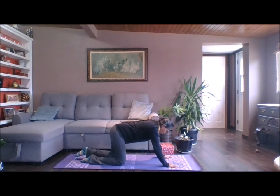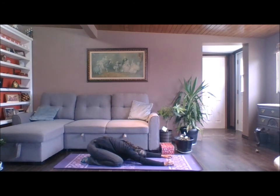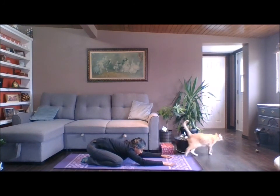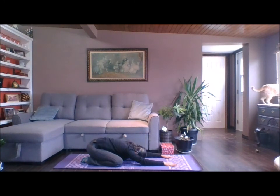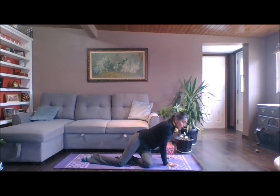Relaxing in child's pose, Shashankasana, lowering the hips. Bringing the forehead to the mat, stretching the arms out. And inhaling back up.